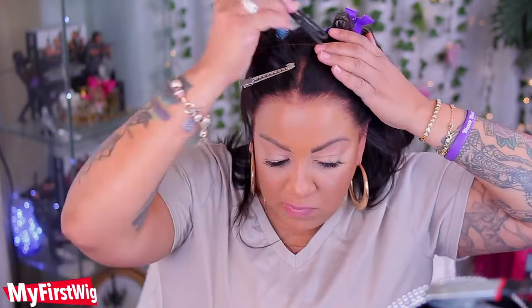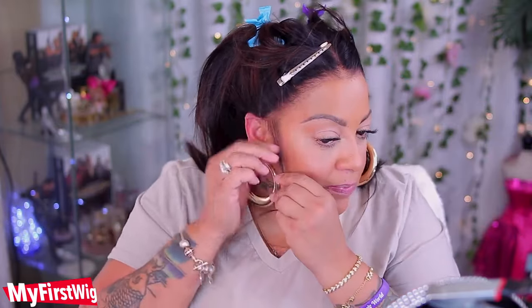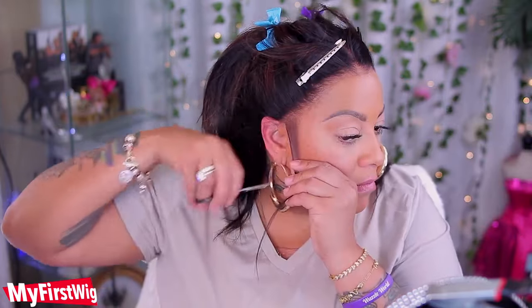But I like the fact that you don't have to cut the lace. That saves us all a lot of time. And for those who don't know how to cut the lace, it also helps in saving them a lot of time.